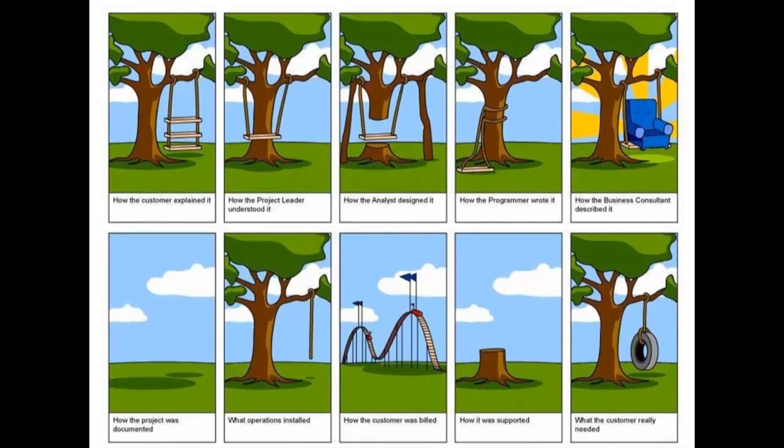So in this comic strip, you can see how the customer explained what was required, how the project leader understood it, how the analyst designed it, how the programmer wrote it, and so on, until you get to the end and you discover that the customer actually needed something totally different than what was designed. And that's why we need not just a figurehead project manager, we need great project management.